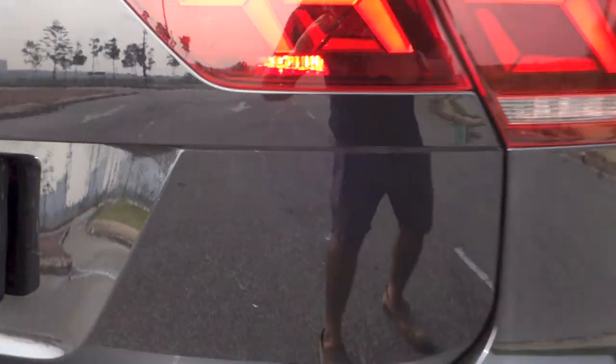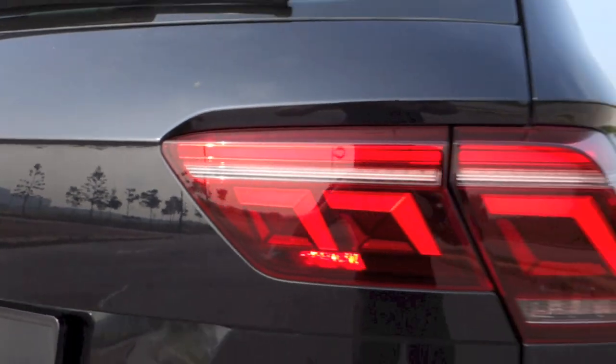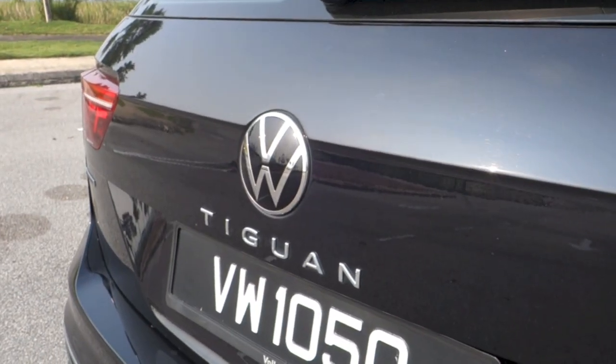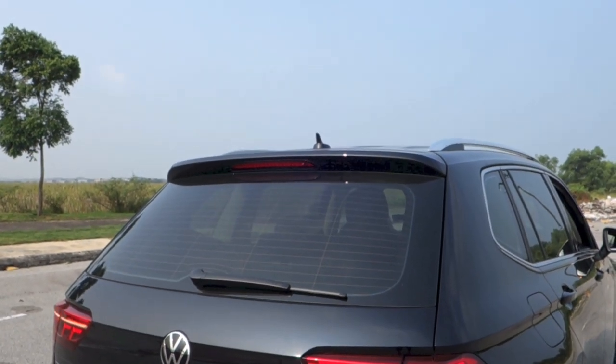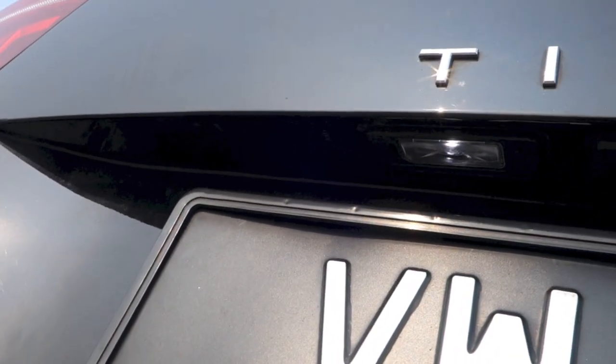The fuel tank carries 60 liters of petrol, and the combined fuel consumption for the Tiguan Allspace 1.4 TSI DSG is 7.7 liters per 100 km. Carbon dioxide emissions is 137 grams per kilometer, and the Tiguan Allspace is a front-wheel drive vehicle.